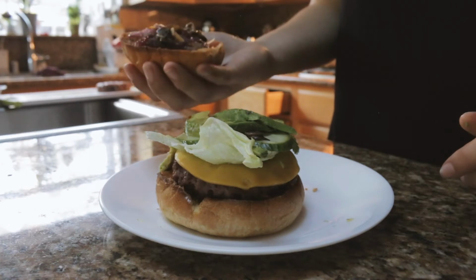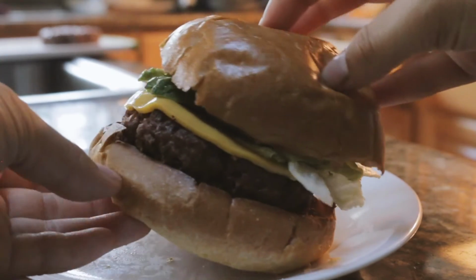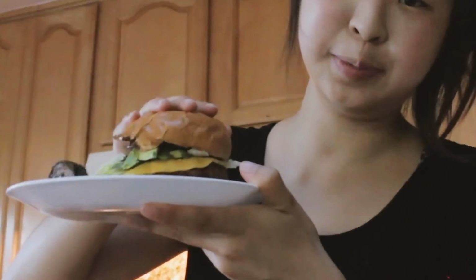Now it's time for the proper sandwich. All right guys, the dinner is ready. I've got my glorious cheeseburger right here, as well as some grilled zucchini, which is good. Honestly, if you add bacon grease to anything, I don't think you can go wrong. All right, now it is time for me to eat my glorious creation.